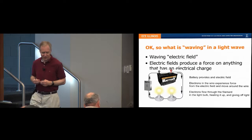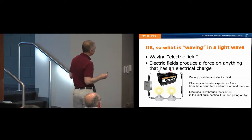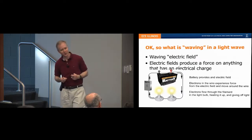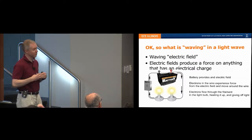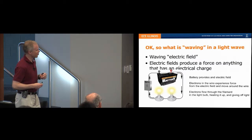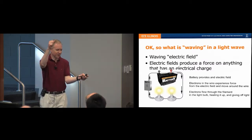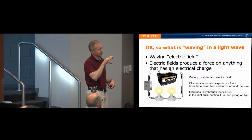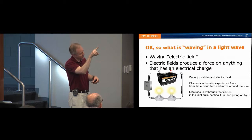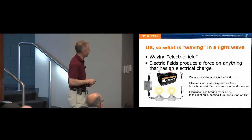So what is actually waving in a light wave? Let's think about that. First, the thing we need to think about is something called an electric field. The basic idea of an electric field is that it's something that can apply a force to something that has a charge. We're familiar with an electric field, for example, from a battery. A battery is something that, if you connect the positive and negative terminal to something, you have a positive side and a negative side. A negatively charged thing will get attracted to the positive terminal of a regular battery. And this is basically how we draw energy out of a battery that can go through a light bulb, heat up the filament inside, and give us some light.